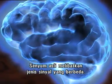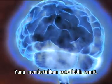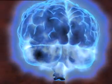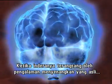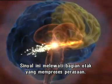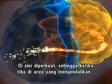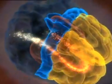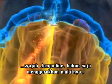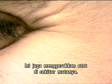A genuine smile involves a different type of signal, one that takes a more complicated route. When her senses are stimulated by a genuinely pleasurable experience, this signal passes through the part of the brain that processes emotion. Here, it's boosted, so that when it arrives at the area controlling Jacqueline's facial muscles, it not only moves her mouth, it also moves the muscles around her eyes.